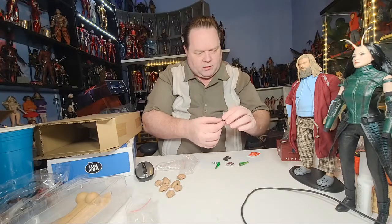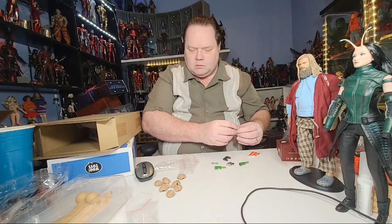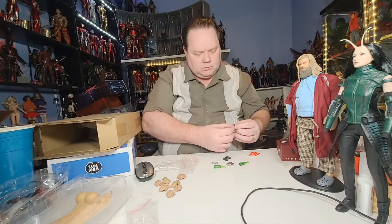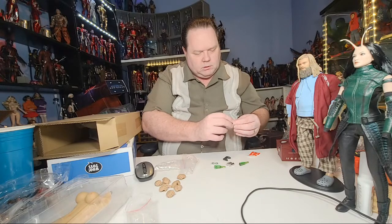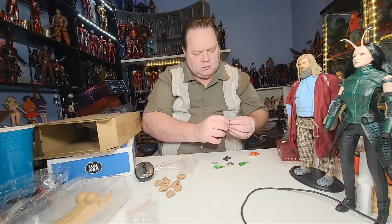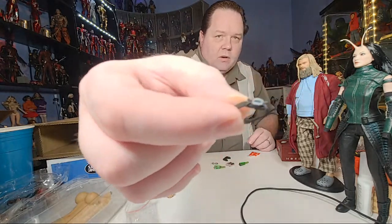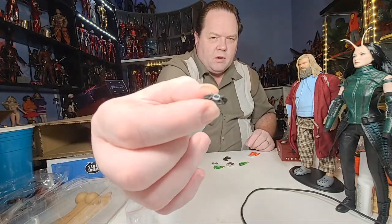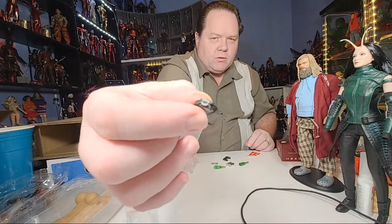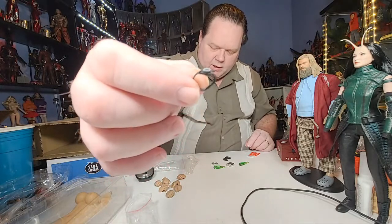Now, what in the world is this? This is in the bag. I don't know what it is. Do you guys know what this is supposed to be? Or its purpose? I just folded it the other way. It was folded the other direction where that was on the inside. Do you have any idea what that is?